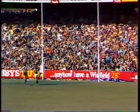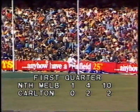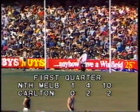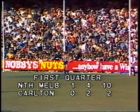Will it be a score? It's coming around. Not far enough, and through for Carlton's second score of the match. It's another behind. So they trail by 8 points. 1-4-10 to 2 behinds, 2 points. And the quarter in progress, 17.5 minutes.